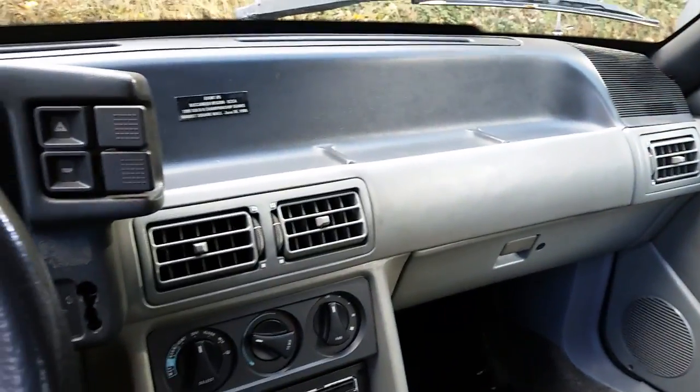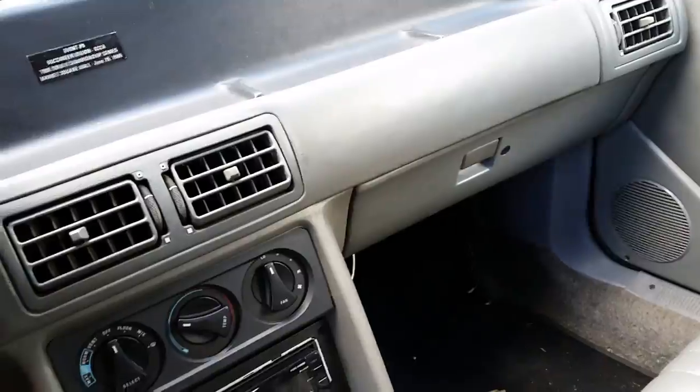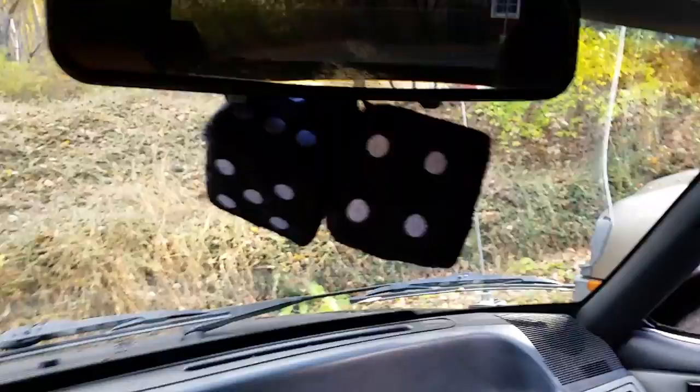Try to take a little drive here. I don't know how well I'm going to be able to drive a stick and hold the phone at the same time, but I guess we'll find out. If it doesn't work, I'll shut it off. But let's see if I can try to open the window over here. Takes 2 hands to open the window. Fuzzy dice.